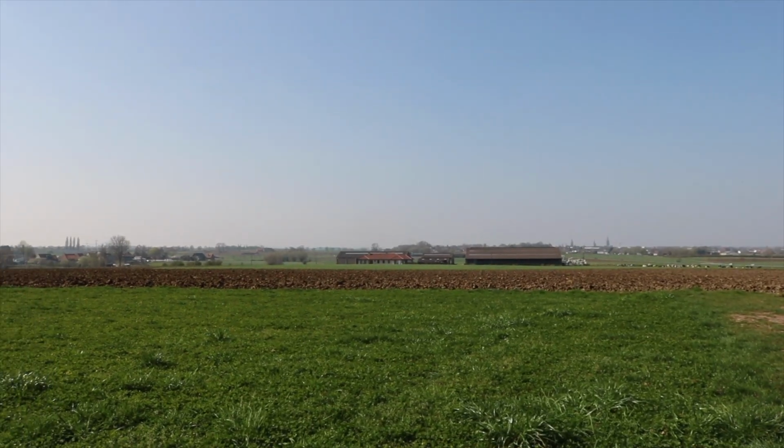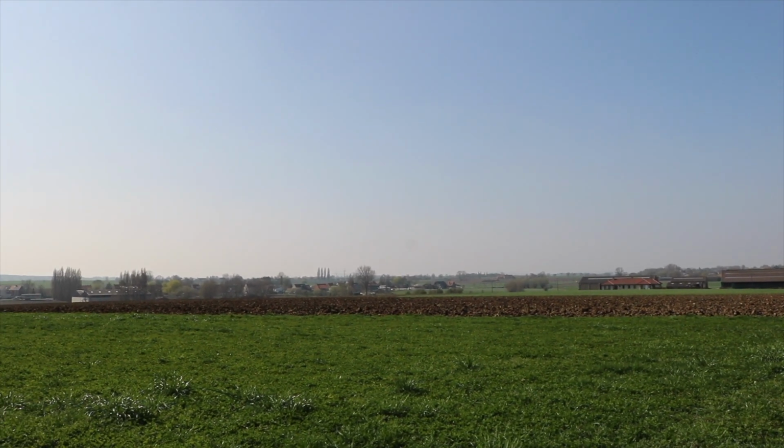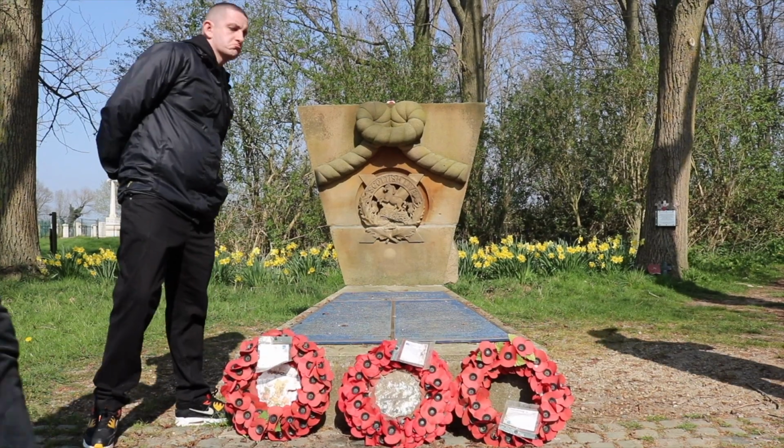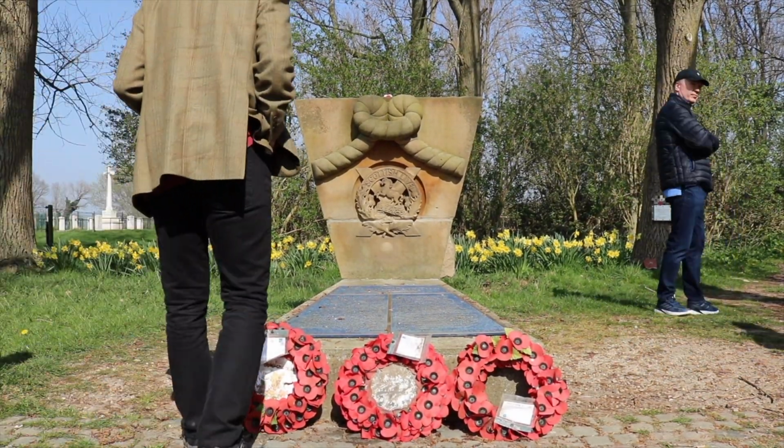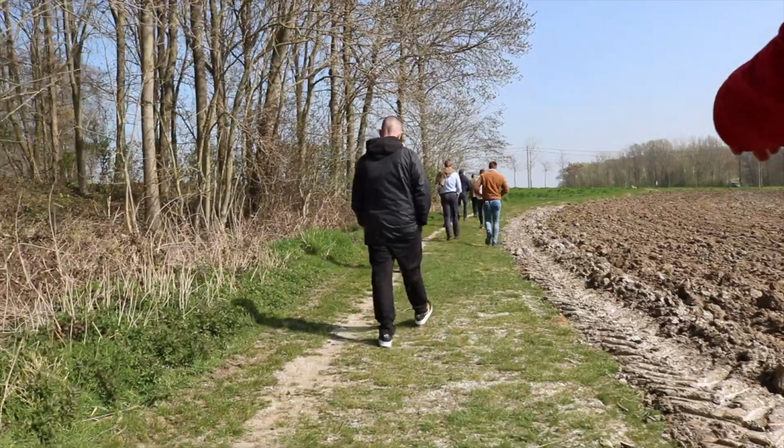The second stop was to Messines Ridge, which hosted a week-long battle in the war, which was won by the British. It was a really key position because it overlooked the town and allowed the British to launch an attack towards Passchendaele later on in the war.